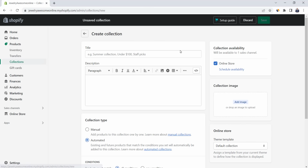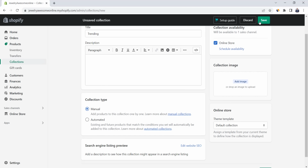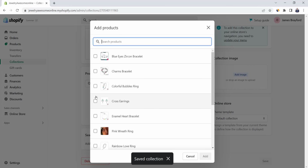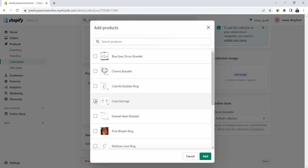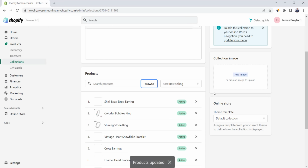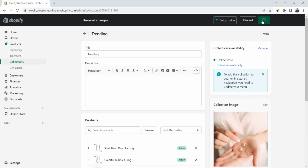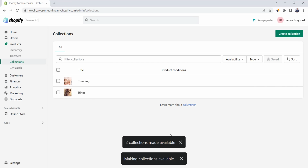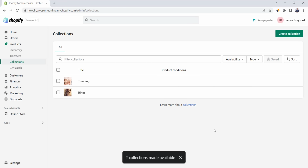Click on Create Collection. Call it here Trending, or maybe something like Best Sellers. Click on Manual and then Save. Click on Browse and select products that you want to list on homepage. It's preferably 8 or 12 products. When done, click on Add. Add image here as well, and then click on Save. Last step is to select all collections, click on More Actions, and then choose Make Collection Available. Let's move now to the next step and start designing our store.